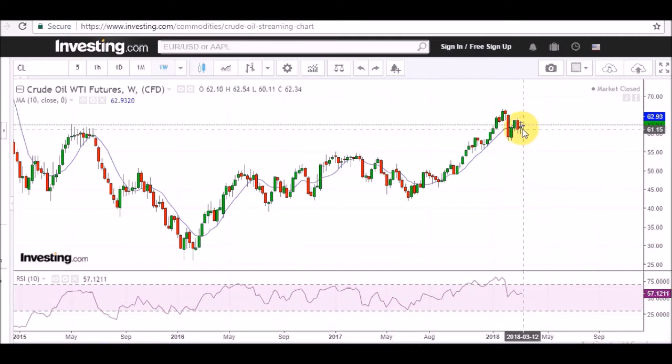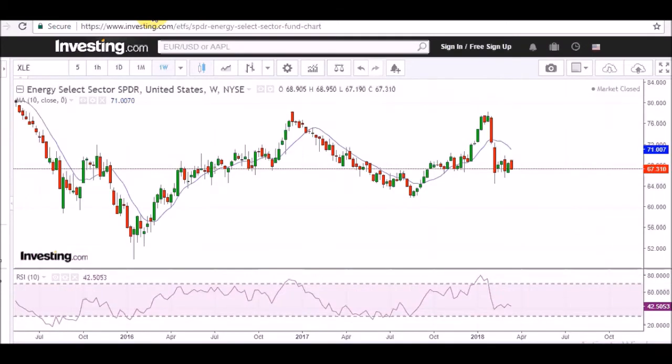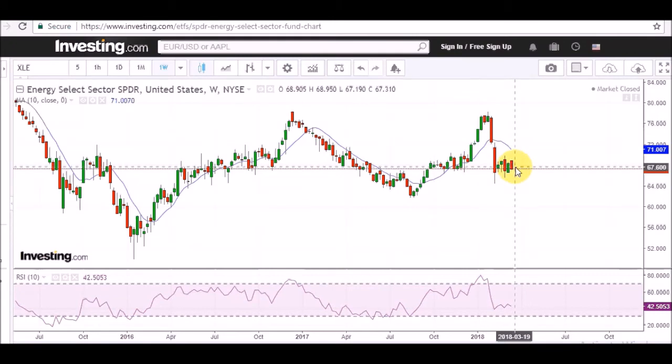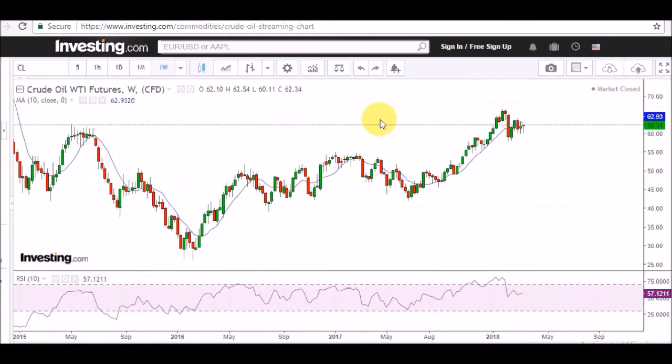Another indication for an upcoming decline in crude oil is, I think, in XLE, the ETF of the energy sector part of the SPDR. Relatively recently, just over a couple of weeks, XLE lost around 13% or so. It dropped from around 77 all the way down to 65. Something similar happened in crude oil, although not to that extent. Plus, as we mentioned, crude oil has already regained nearly half of that loss, which didn't happen in XLE, which means that the market also expects a decline in the crude oil price.